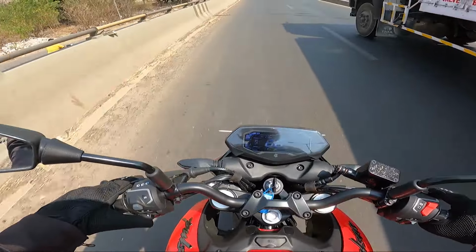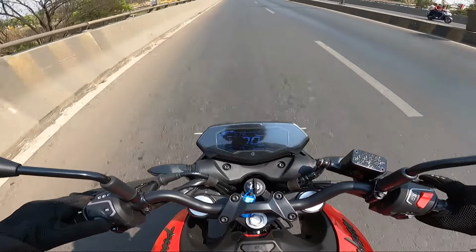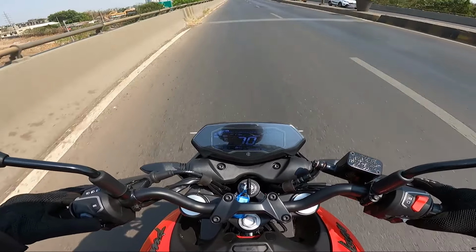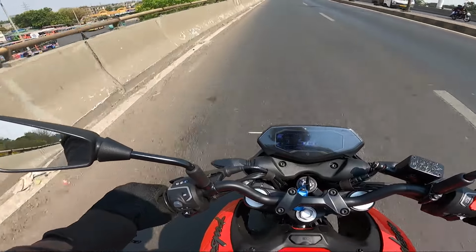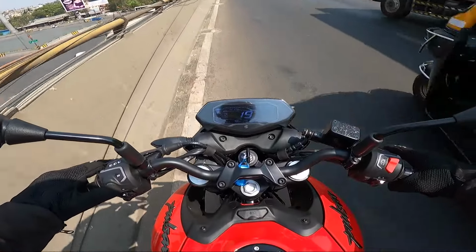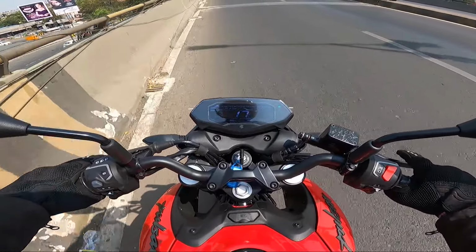So there are two more riding modes. I won't be able to change the riding mode because I have to be under the speed of 20 to do that. Let me just try that. Okay, now I'm under 20 and there you go, off-road.